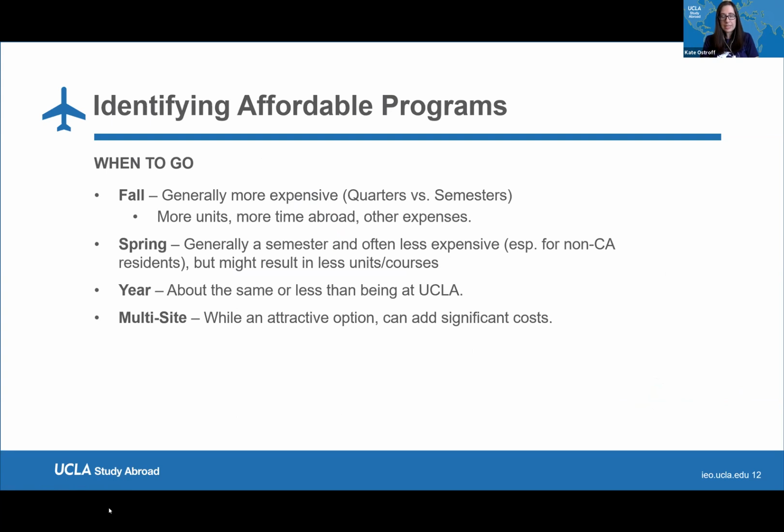Most universities, not just abroad, really everywhere, are on the semester system. Because of this, most fall programs are fall semester programs. That means you typically start in mid-August or so, but you continue until the end of December. So you're there a bit longer, you end up getting more units, you're spending more time abroad, and other expenses increase. For instance, you pay rent for about a month longer and you need to eat for an extra month. Because of that, the amount of time you are abroad in fall is longer and the cost generally is a bit more.